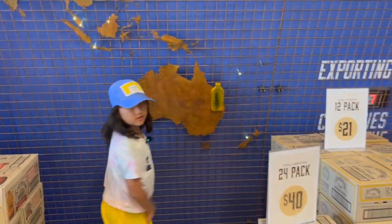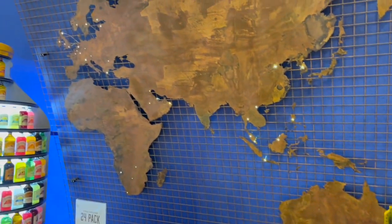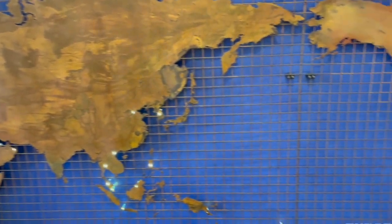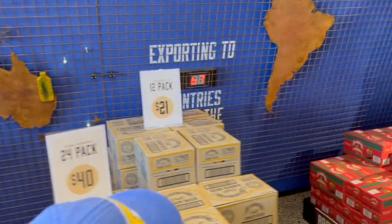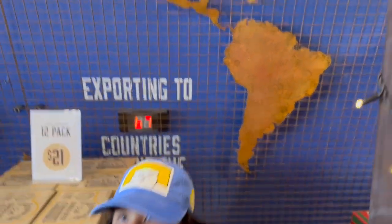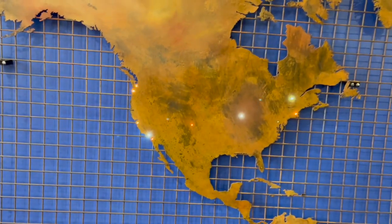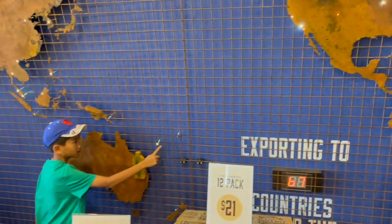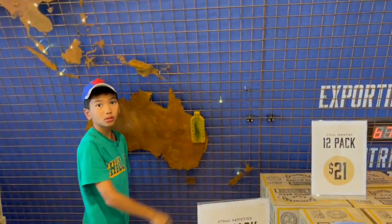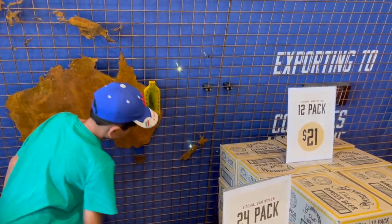This is the factory. So Bundaberg, that's where we are, and it's apparently distributed to all of those countries. That's pretty. Exporting to 67 countries around the world. Wow. Aiden, they even export to the USA. What is that? I don't know. What do you think that would be? What's the one in the bottom then? New Zealand. That's it. That's New Zealand. Cool.